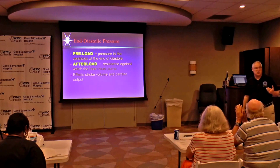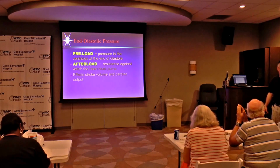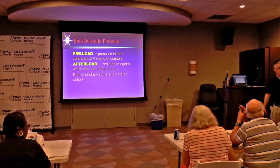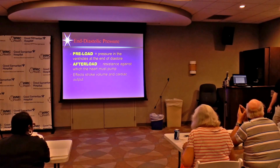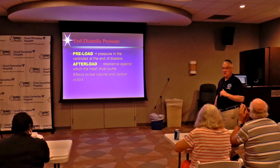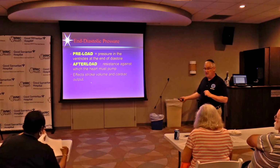Or if the valves are sticky and they can't open up and you don't get that complete emptying down, it's going to affect preload. If you're in AFib and you're only getting 70% of your blood down, then you have a 30% deficit in your ventricles of the blood that should be there. So that's why sometimes AFibbers, when they go into a tachycardia, get very hypotensive, because they've already lost 30% of their preload down to their afterload.